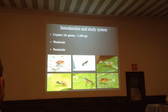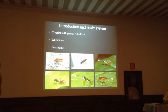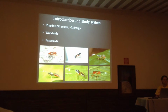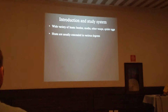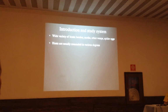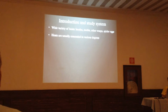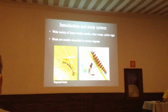They're parasitic wasps, which means only the immature stages have this parasitic lifestyle. The adults are free living and they go after their host where they lay their eggs, the eggs develop as parasites, and so on, right? Basically, they feed upon a wide variety of hosts. Beetles, moths, other wasps that make nests, and so on. And these hosts are usually concealed to various degrees. They're hidden. They're usually pupae, hidden somewhere.